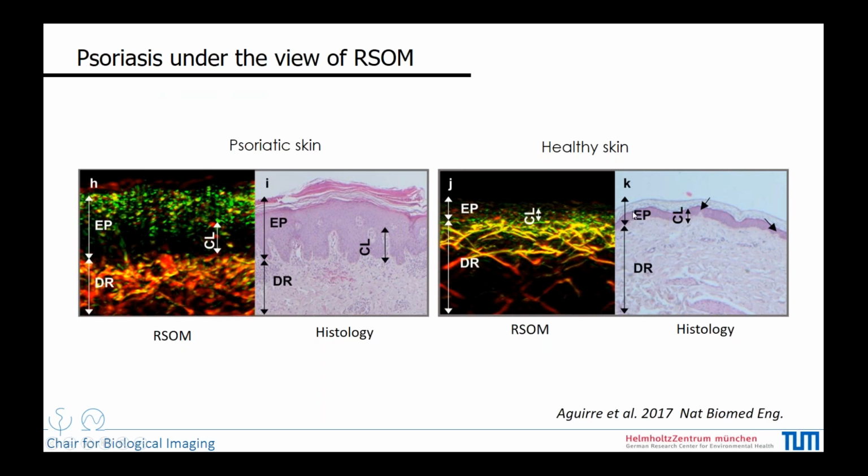And then if you go to the right, you can see the healthy skin. And again, we were able to compare the epidermis thickness and also the thickness of the microvessels and so on, and really be sure that what we are seeing is real. Okay.